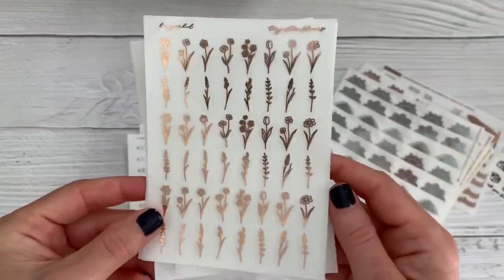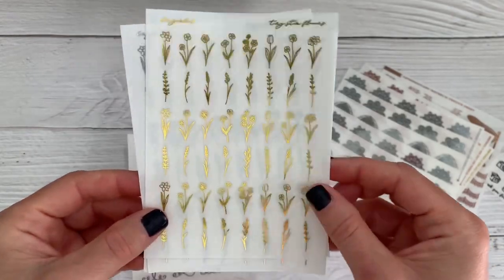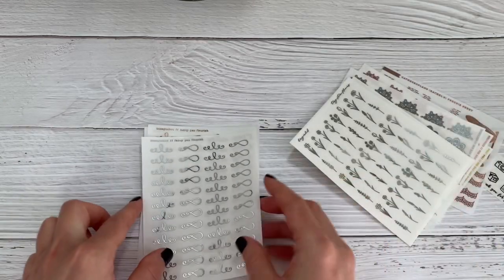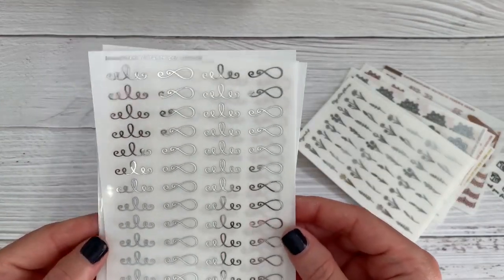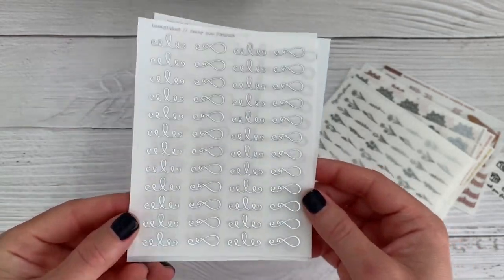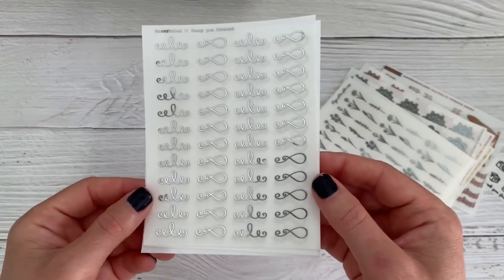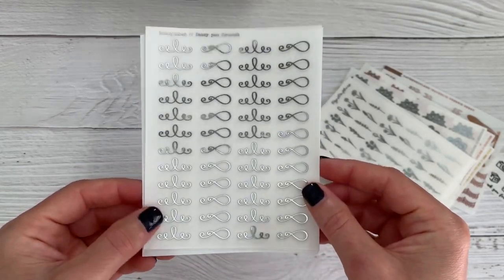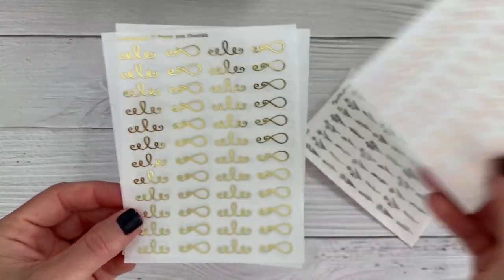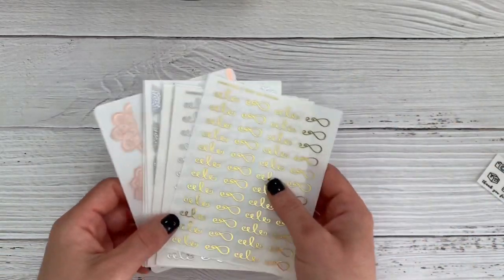So I got the silver, of course, the rose gold, and the classic gold. So those are the tiny stem flowers. And last, I got these fancy pen flourishes because I'm running out of some of the ones I have from another shop, and I like that there are two designs on here. And again, just a nice way to fill some extra space and accent things. And I got silver, rose gold, and classic gold. So that is my order from Honey Inked.